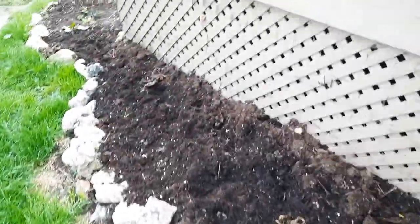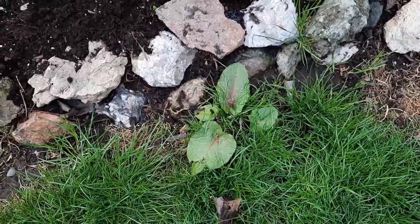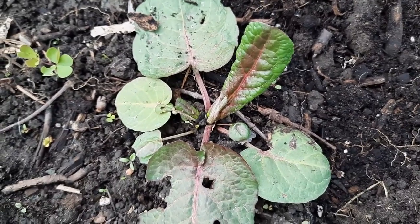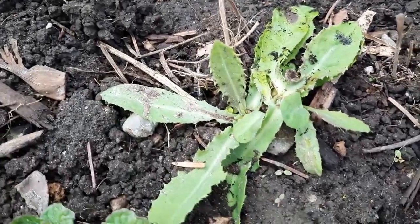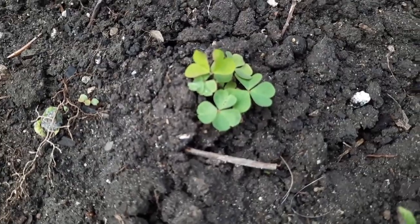This is hitting toward the end of April, so I haven't cultivated anything in my garden yet. Check that out, a really nice bitter dock. I've got quite a few of them here. There's another one. So bitter dock, definitely the cousin to yellow dock. So thistle or sow thistle. I even have some wood sorrel or sorrel, whichever way you want to pronounce it, coming up.